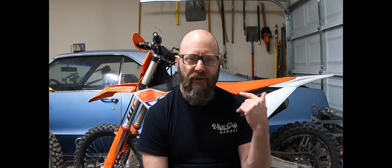I'm trying to catch up. I got other bikes that are coming down the pike as well that I haven't really talked about. Maybe you've seen them in the background here or there, but I got some other bikes that I'm working on besides the Can-Am. So that's coming up.